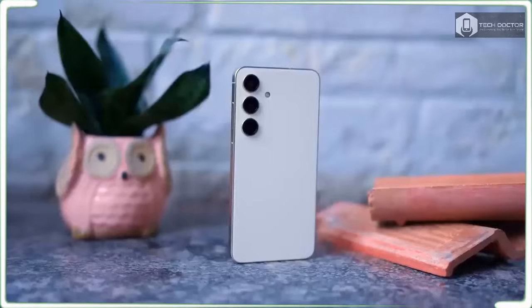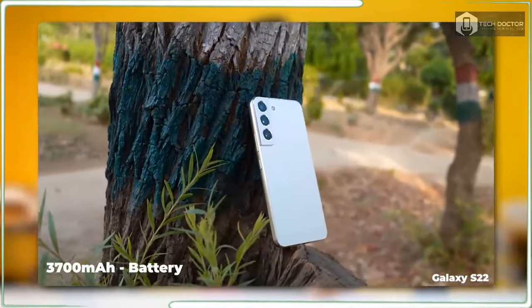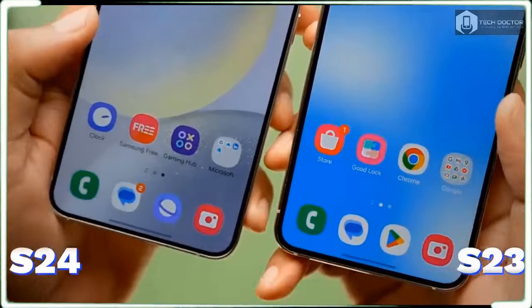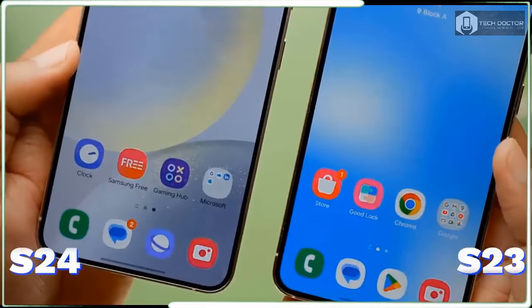You will be able to find the Galaxy S24 at Samsung's website as well as major retailers like Amazon and Best Buy. US phone carriers are now selling the Galaxy S24 too, with many offering Galaxy S24 deals that can help you lower the cost of the phone.